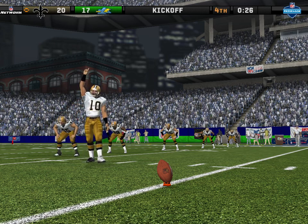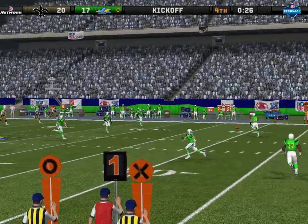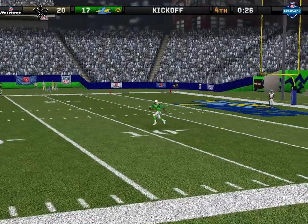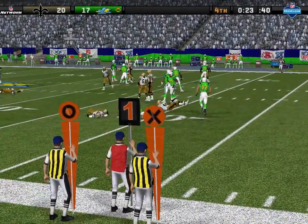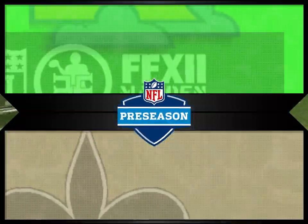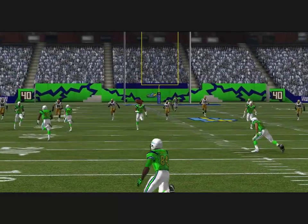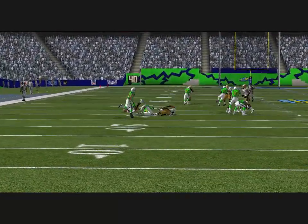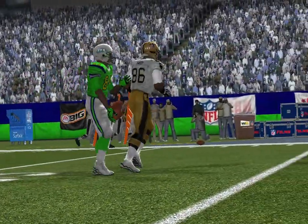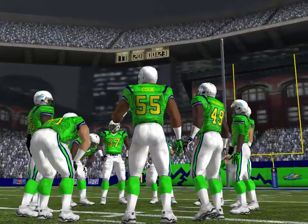Hansen comes in to kick off. Squib kick short. From the nine. The Thunder can't afford to waste much time as they take over at the 29-yard line. Not much time left, so they'll be throwing the ball here to get into field goal range.